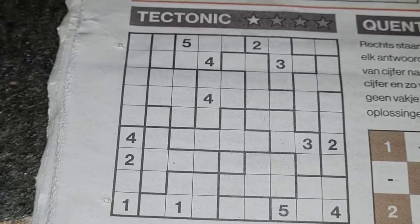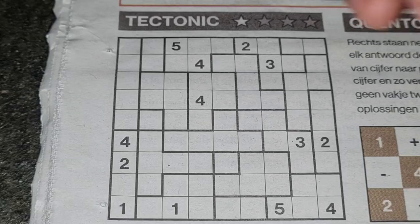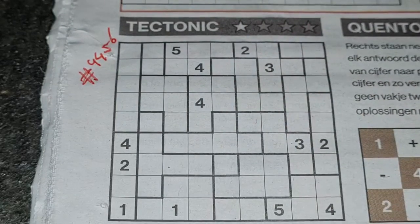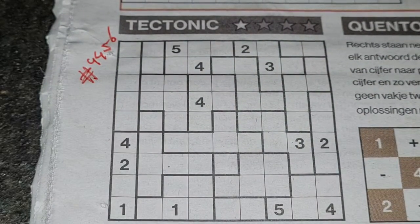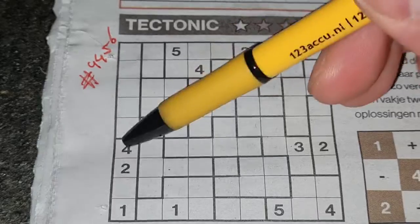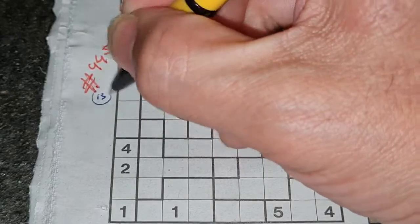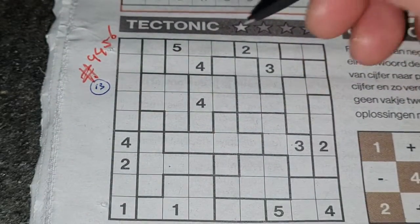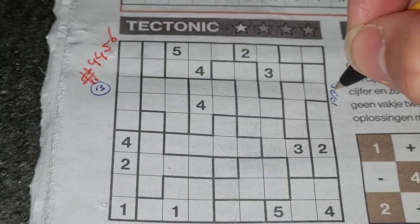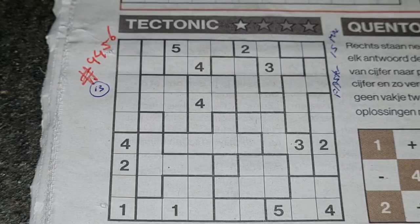Yes, with one star, and this will be number 4456. Before I start, I always count the printed digits. Well, this one has 1, 2, 3, 4, 5, 6, 7, 8, 9, 10, 13 printed digits. Could be a hard one, could be an easy one. We will see, but for one star, I need to be faster than 15 minutes. That's my time limit. Alright, so let's get started.